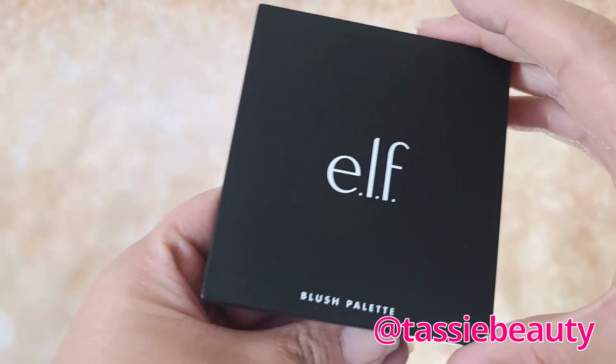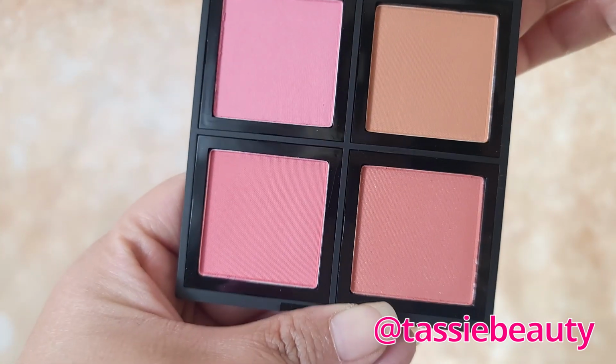I mean, I will say I'm not mad at it, but I don't feel like the color payout is that nice. And I definitely feel like I have to work it a lot more than I would with any of my other types of contour sets. I mean, my contour sets run from, you know, Anastasia to Tarte, and I love the Tarte ones. So I did get the e.l.f. blush palette for the shade Light.